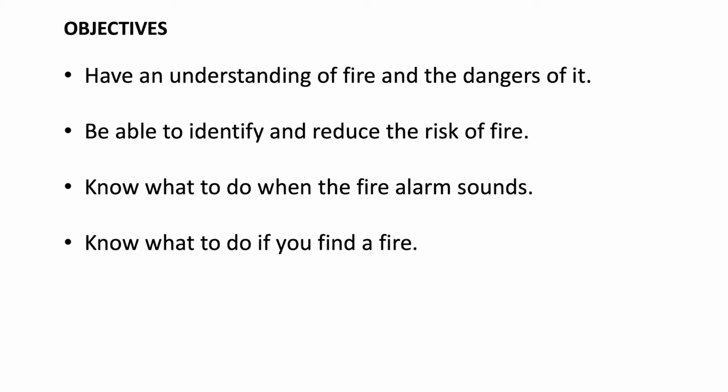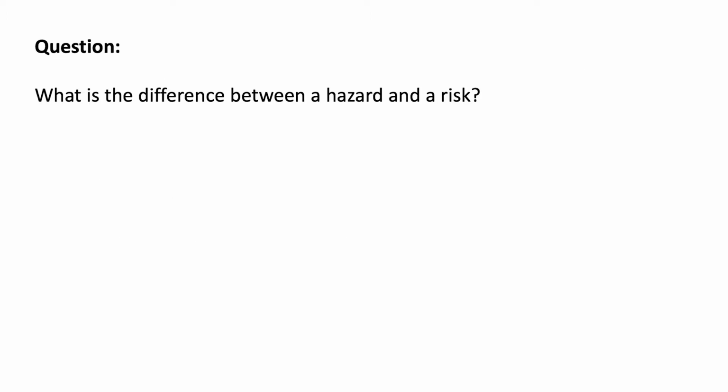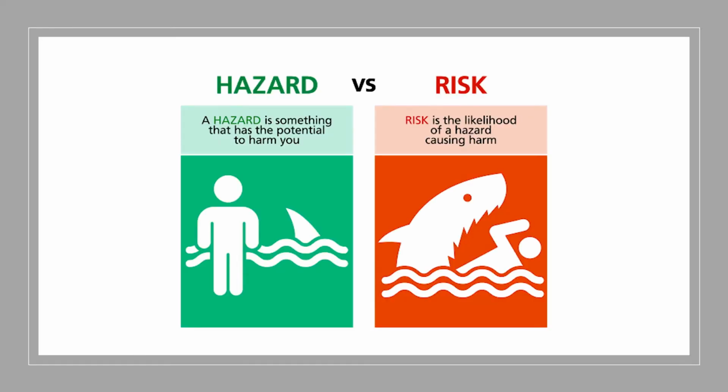Objectives: to have an understanding of fire and the dangers of it, to be able to identify and reduce the risk of fire, to know what to do when the fire alarm sounds, to know what to do if you find a fire. What is the difference between a hazard and a risk? A hazard is something that has the potential to harm you. Risk is the likelihood of a hazard causing harm.